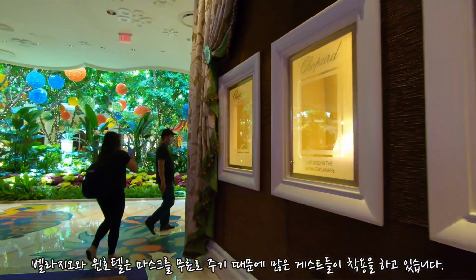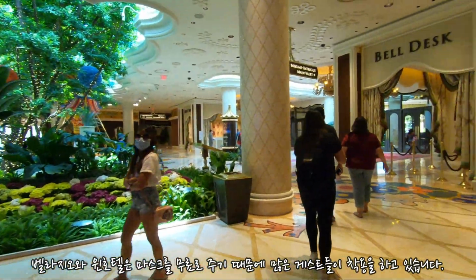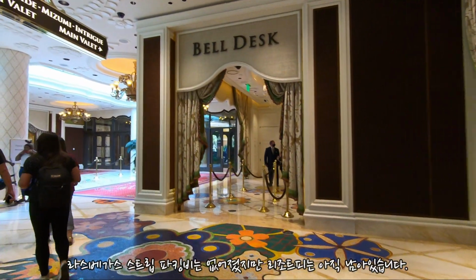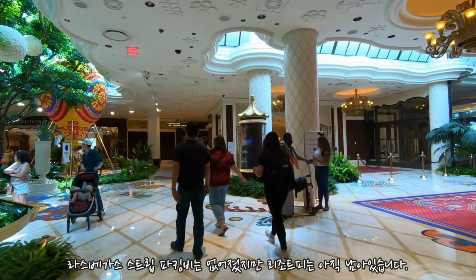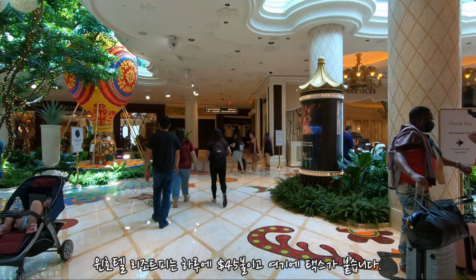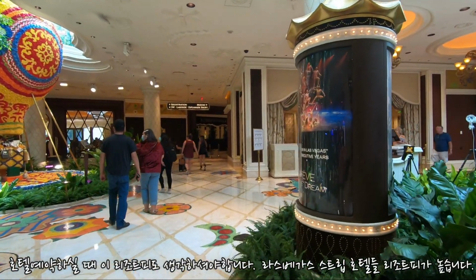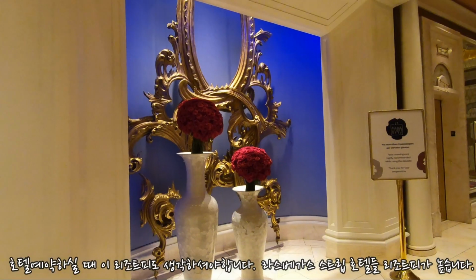I noticed that at the Bellagio Hotel and Wynn lots of people are wearing masks, since they're giving these masks out in the front. You don't really need to worry about parking on the strip anymore, but there are still resort fees charged when you book these hotels. Wynn Hotel's resort fee is $45 per day plus tax. So that's one thing you have to factor in when you book a hotel. The resort fees are pretty high on the strip.